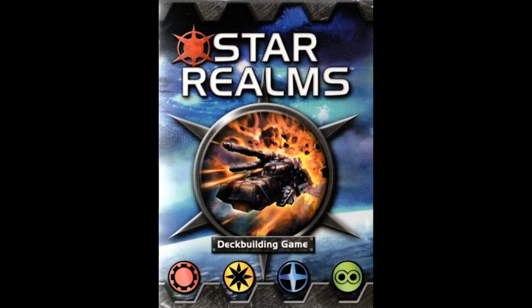There are a stack of expansions at this point to add greater card variety, but Star Realms is wonderful right out of the box. I could make a video featuring just my favorite deck building games, but if I'm going to single out the very best one from the 2010s, it's still Star Realms.